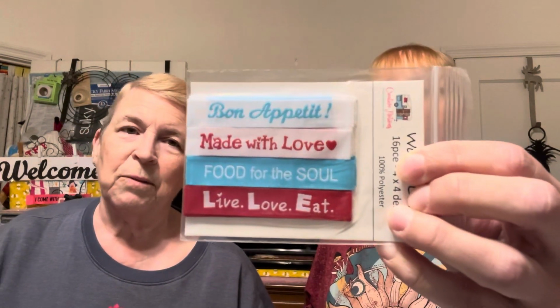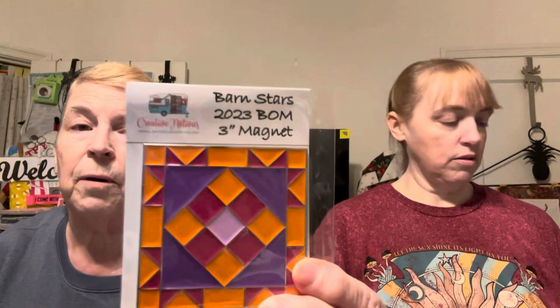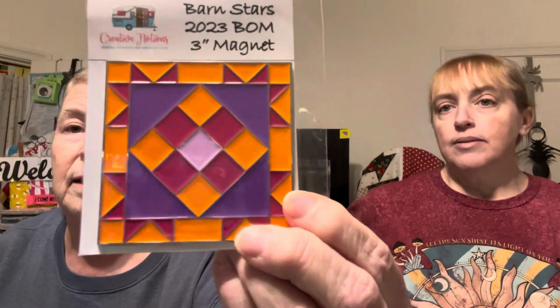Woven labels, 16-piece, 4x4 designs, 100% polyester. There you go. They look backwards there, so you're going to have to read them. I think it'll be the right way when you watch the video. I'll read it. They say, Bon appetit, made with love, food for the soul, and live, love, eat. I like those. And then we have another 3-inch magnet, which is the block of the month, and this is the Barn Stars magnet. Isn't that pretty?